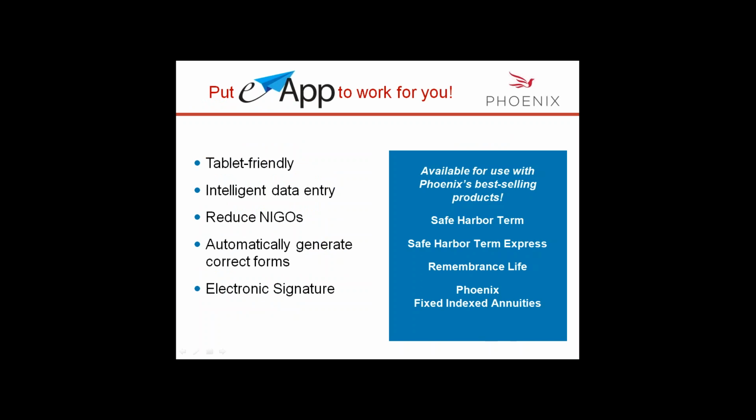So let's talk about how we apply for the insurance. It's tablet friendly. We have an e-application at this stage of the game. It's intelligent data entry, and it reduces NIGOs, which means not in good order. So it saves you time and saves your clients time. If you're missing information on an application, it all has to be filled out, and it's sent to our underwriting, and it generates the correct form. So you don't have to worry about different state forms if you plug it in correctly. This saves time, it saves money, it gets the product into your hands a little faster, and you get paid faster as well. We pay commissions on a daily basis, by the way.